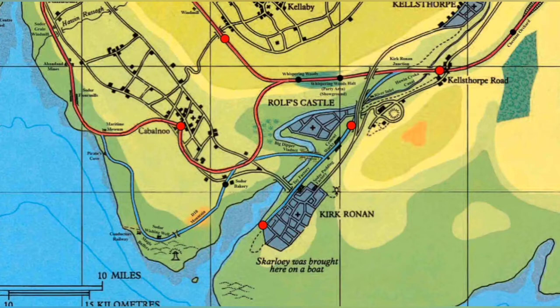In this video we're going to be taking a look at the Kirk Ronan branch line. This is a standard gauge branch line, part of the North Western Railway, and runs from Kelsthorpe Road to Kirk Ronan with an extension to Cabalnoo Pirates Cove. So we start up here at Kelsthorpe Road.